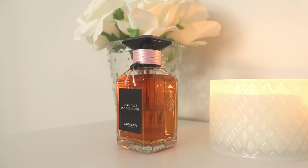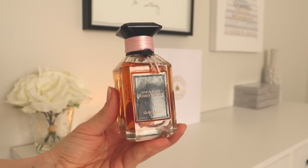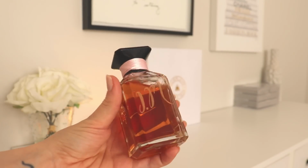It's not a super rich, full-bodied vanilla. It's not a rich, deep, dark vanilla. It's a little bit more of a light vanilla. It's not a huge performer. It's not going to project like crazy. It's not beast mode performance or anything like that, but it is a very beautiful, elegant, formal vanilla, I would say. This is kind of a special occasion vanilla.